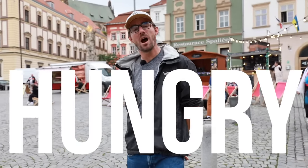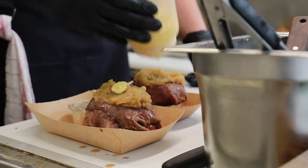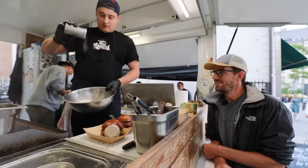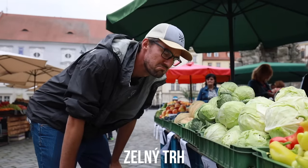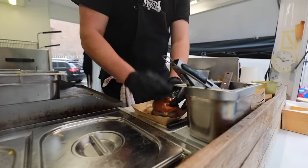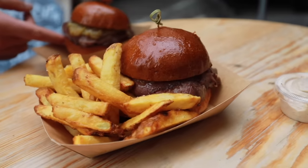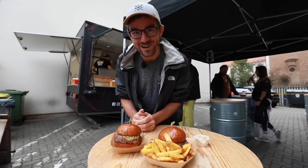If you happen to be hungry in the city of Brno, I know a place that may solve that problem. Last time we were filming in Brno, here at the cabbage market, admiring some cabbage and tomatoes, a guy from this food truck yelled at us and said, "Hey dudes, come have a burger." And we said, "Oh man, we can't now, next time." And now is the next time. So we ordered this little baby burger, also some fries, and I cannot wait to try it.